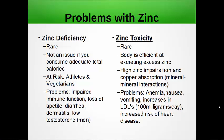There are some problems that can arise with zinc intake. You can either be zinc deficient or zinc toxic. Both of these conditions are rare, and in regards to zinc deficiency, it's not an issue if you consume adequate total calories. However, there are countries with a lot of malnourished individuals. These individuals are at risk for zinc deficiency because they cannot gain the nutritional requirements needed to maintain their zinc levels.